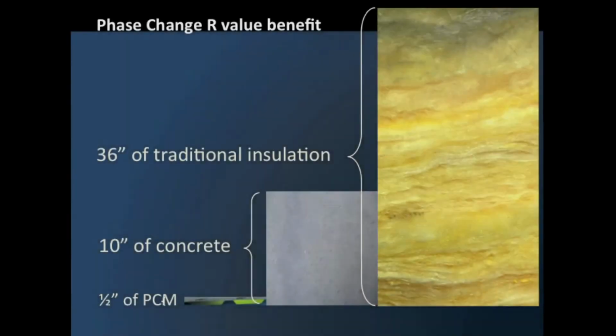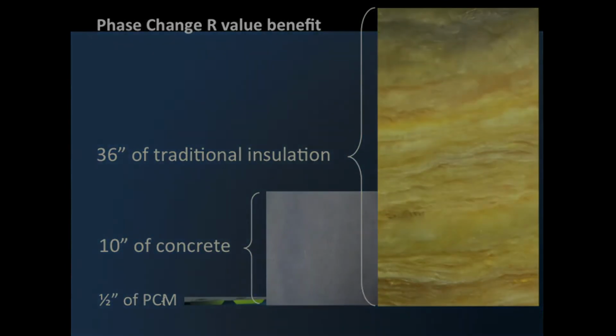So 1/2 inch of phase change is equivalent to about 10 inches of concrete. I don't particularly care for this slide because it's comparing it to insulation, and R value and thermal mass are different units. But when this product is transitioning, it does have what the industry might use the term equivalent R value for, but you won't see R value talked about in our literature. When it's transitioning, your wall or roof is doing the equivalent of about 36 inches of insulation. There are some steady state heat transfer calculations that show how we came up with that 36 inches of equivalent insulation.